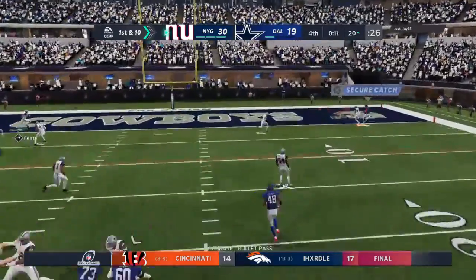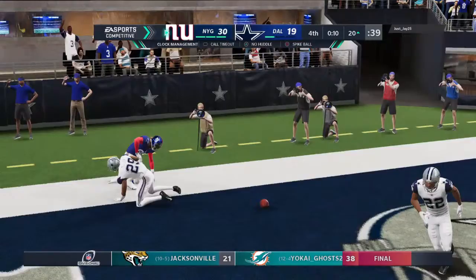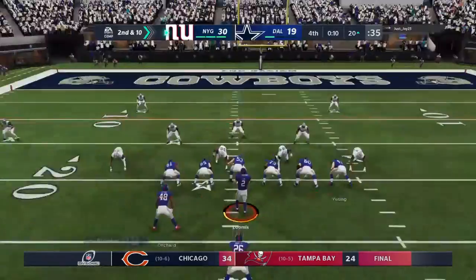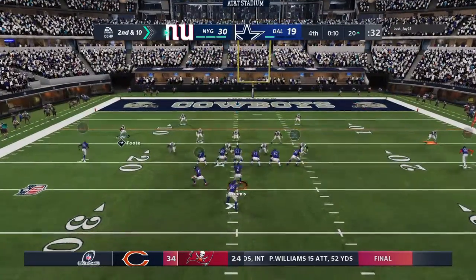Trying to shake off the interception from the last drive. He'll look to throw. Looking end zone, but it's incomplete. CeeDee Lamb is the intended target. And it's second down. After the incompletion, here's 2nd and 10 from the 20.